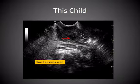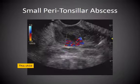This is our child, and what you see is a little bit of an enlarged tonsil. It's fairly homogeneous, but there's a red arrow pointing toward a small hypoechoic cystic area that represents a small abscess.